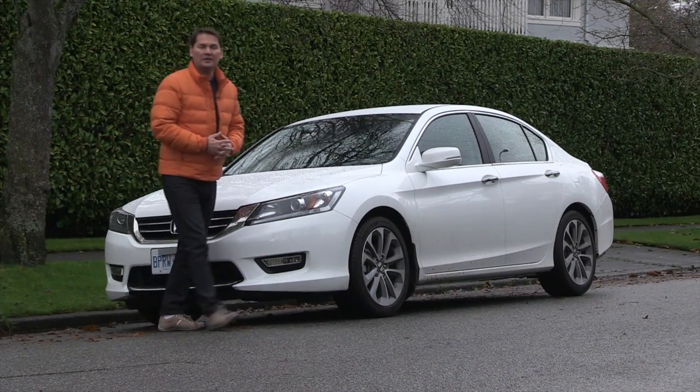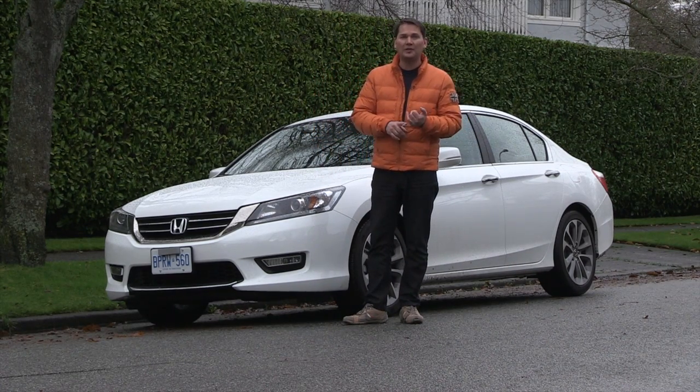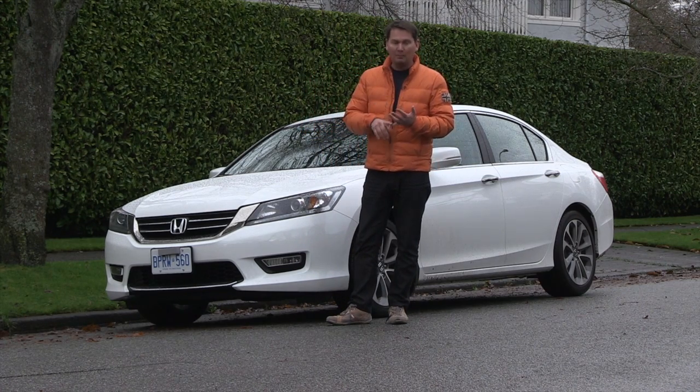Well, it's good to see that Honda still has some fight in them. After the Honda Civic was released, a lot of people thought maybe they were cheapening their brand, but they're back with the new CR-V that's selling very well, and now this new Honda Accord, which is a better size than the outgoing model. It has more standard features like heated seats and a backup camera. It's got a more powerful engine, and it's cheaper than the model it replaces.